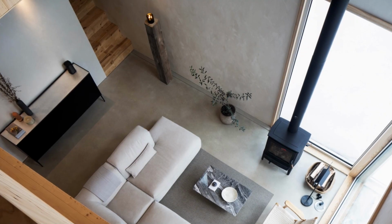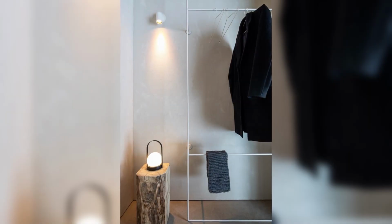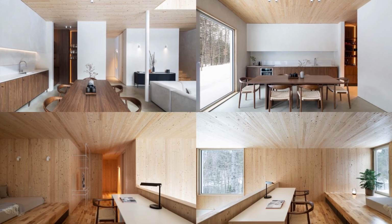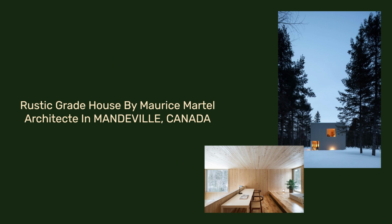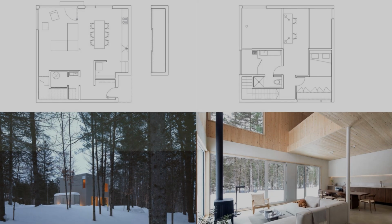The bedroom, a true cocoon nestled in the heart of the spruce wood, with its bed framed by raw wood and breathtaking views of the forest, evokes a cozy nest. It invites an intimate communion with nature, offering an unparalleled panorama where time seems to stand still.